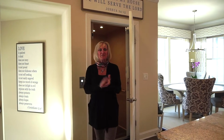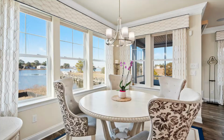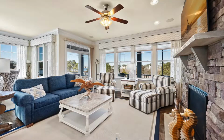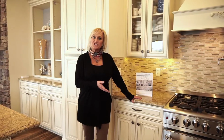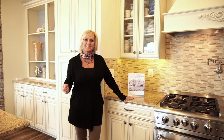Okay, welcome to the second floor, and you're gonna love this space because the views are endless. Renovation done in 2019 with all upgraded appliances.